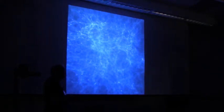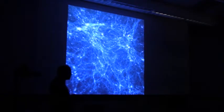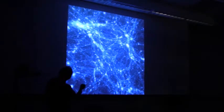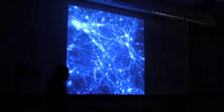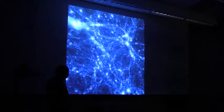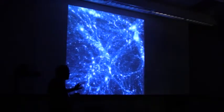So this is a simulation of the local region of the universe. It's called the Constrained Local Universe Simulation, CLUES. And what you can see is how matter flows along the filaments. This is a region that's about 250 million light years across. So much bigger than the local supercluster. Okay, the simulation is now over.